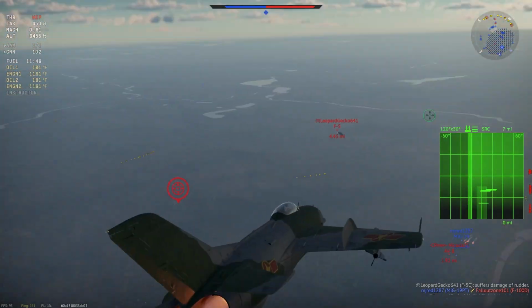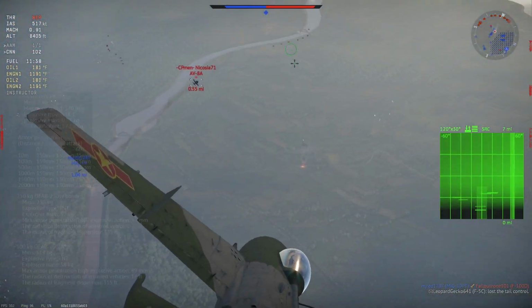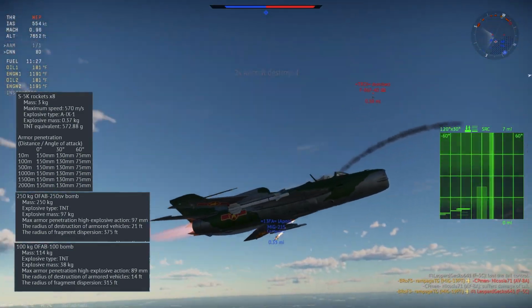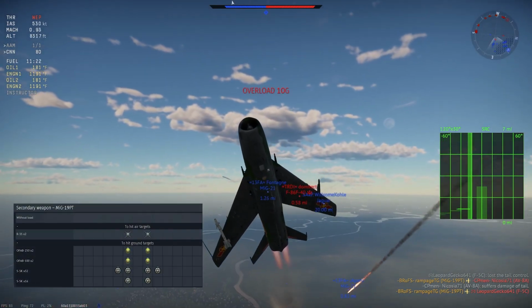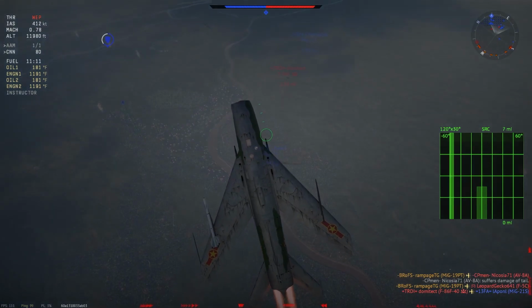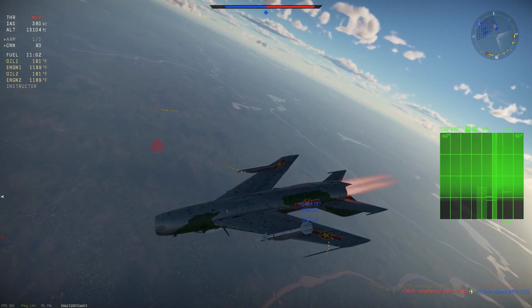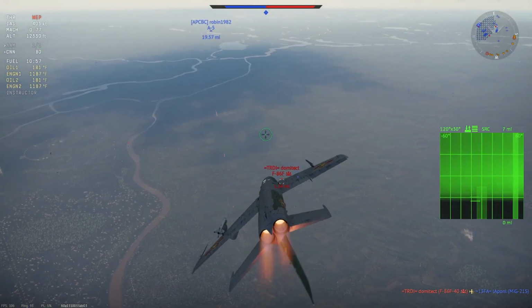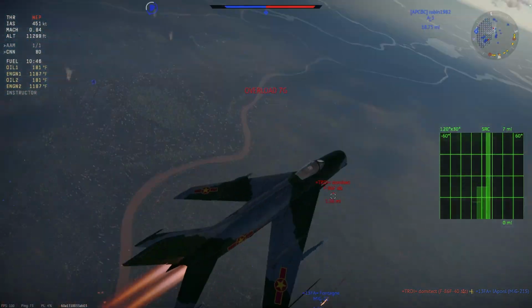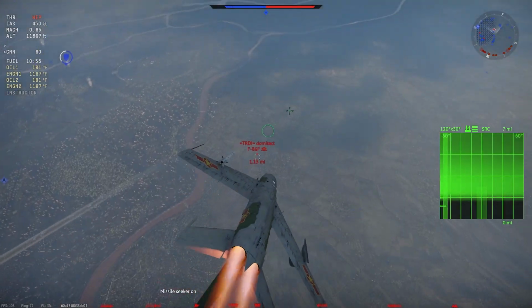Moving on to weapons, let's start off with the air-to-ground ordnance. The MiG-19 PT gets access to 250 kilogram dumb bombs, 100 kilogram dumb bombs, and S-5K rocket pods. You can only carry 2 bombs at a time, or up to 4 8-round rocket pods. The bombs aren't very large, and the S-5Ks are pretty terrible rockets thanks to its measly warhead that can only pen 150 millimeters of armor.